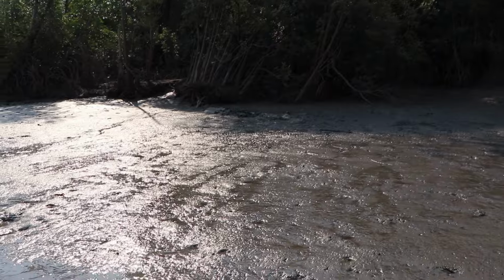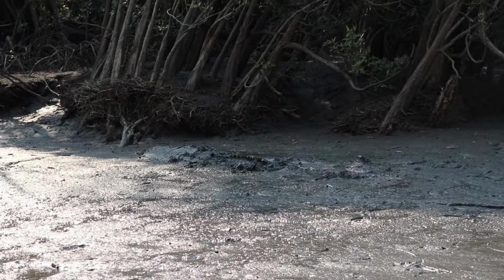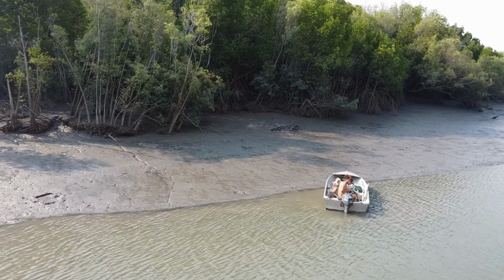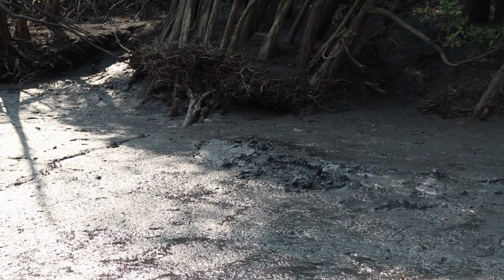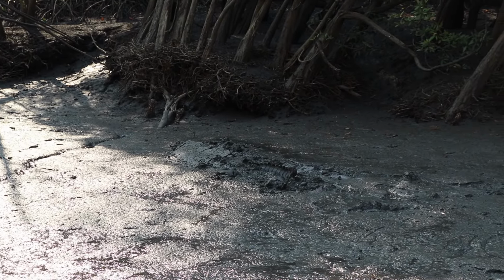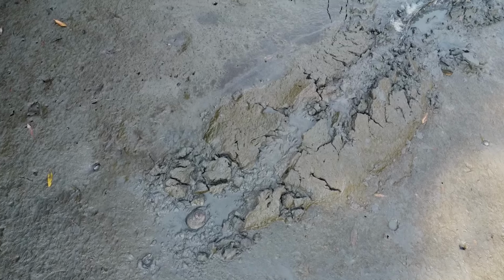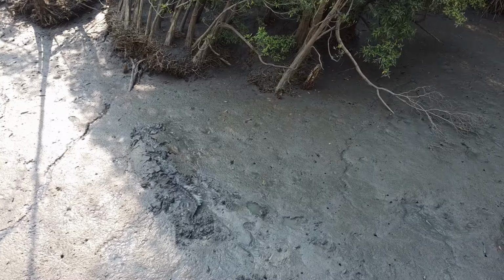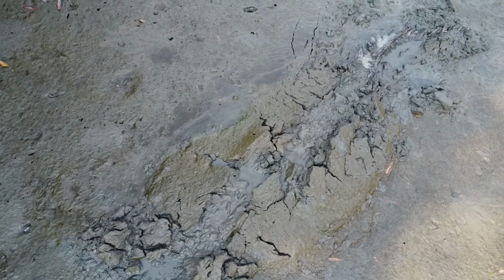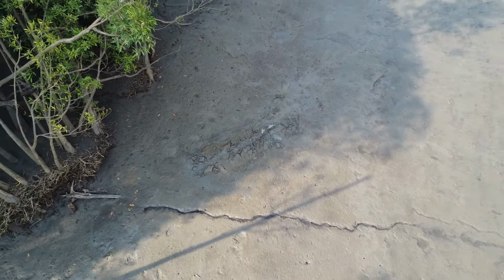Look at that, just hidden in the mud. Don't you dare get out, chicken. He's just buried in the mud. He's buried himself. Maybe he just sunk. He might have sunk, huh? It's probably heavy enough. Oh, come on. First one smacked him. Let's go get some more.